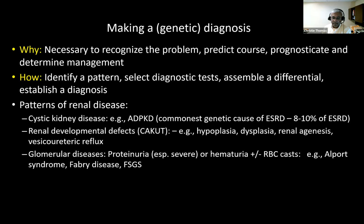Glomerular diseases are characterized by proteinuria, sometimes severe, with or without the presence of hematuria, which is usually seen under the microscope, sometimes with red cell casts. And those indicate that you have a glomerular disease process. And I've given you examples in all these cases of genetic diseases that can present with each of these phenotypes. So the commonest glomerular genetic disease would be Alport syndrome. And then we have Fabry disease and FSGS, which is a histological pattern of disease, which has sometimes a genetic cause.